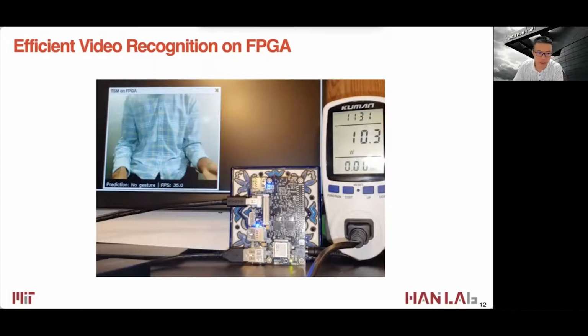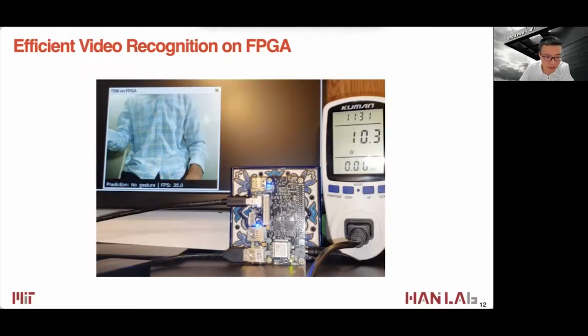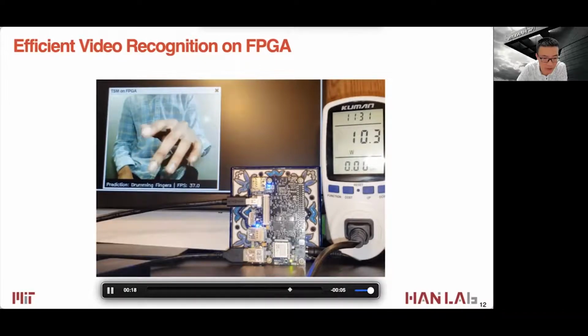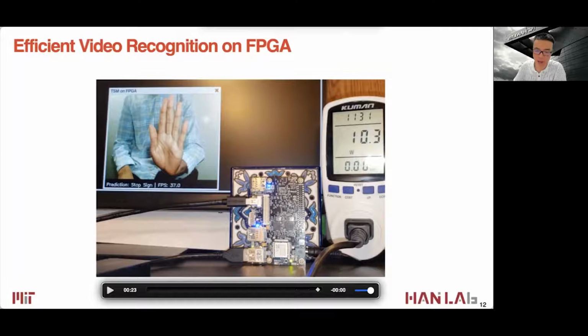So we deployed such a video recognition algorithm, TSM, on the FPGA. For example, in this demo, we can classify swiping left, swiping right, different gestures, or swiping up, swiping down. We can also zoom in the map and zoom out the map by purely using gestures. Other activities such as drumming the fingers or a stop sign can be clearly recognized. And altogether, this system is taking only 10.3 watts.